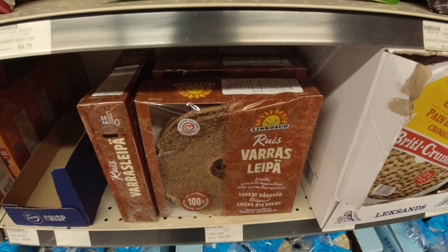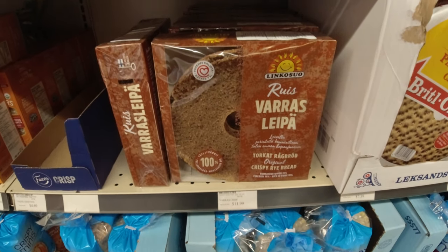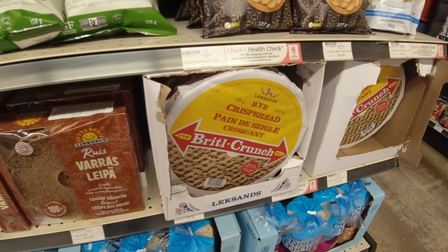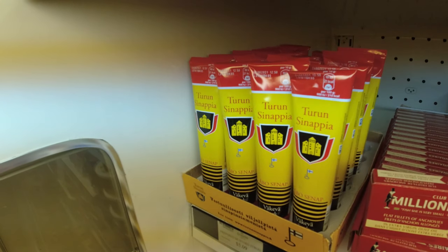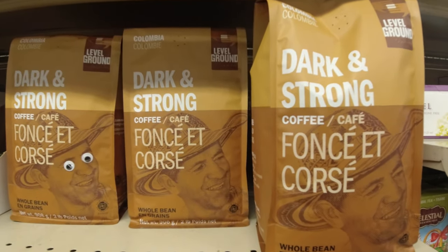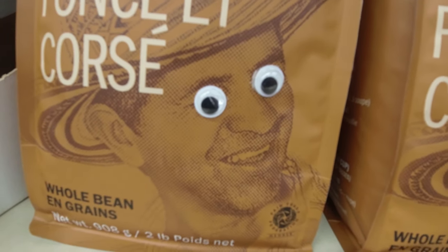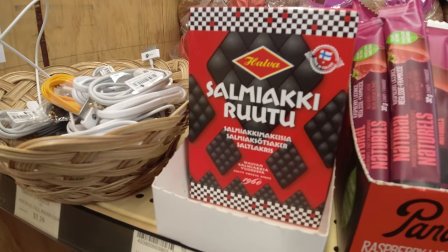So you can see here they have some Finnish crispy rye bread for sale. $12, it's pretty cheap if you're looking for the authentic thing. Some brittle crunch bread as well. So yeah, there are definitely some Finnish products around the store here at the local co-op. Very cool. Someone definitely has a sense of humor at this store. And they also have Finnish salty licorice here, which I'm definitely gonna buy.